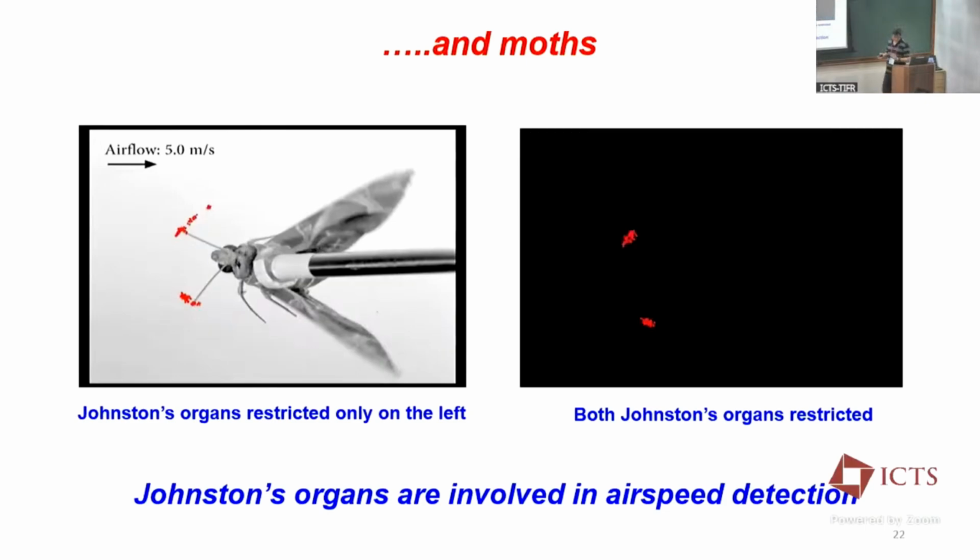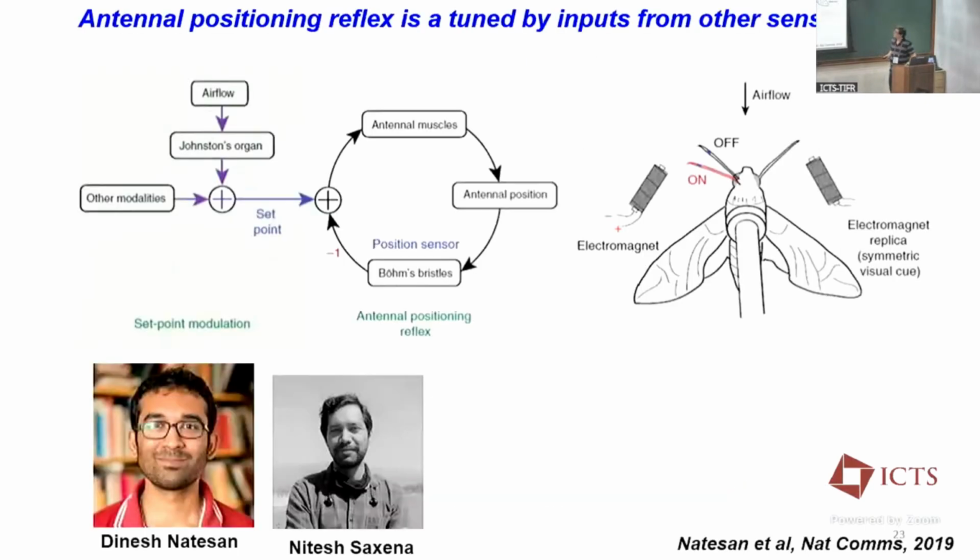Based on all these studies, we came up with a model. In the model, the Johnson's organ receives information from airflow and other modalities. Then it communicates with an inner loop. That inner loop consists of the Bohm's bristles and the antennal muscles, which ensure that the position remains the same. And subject to airflow, that position can then change. So there's a very controlled change in that position, and the moth then knows exactly what its antennae are doing.